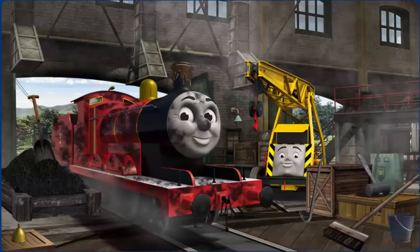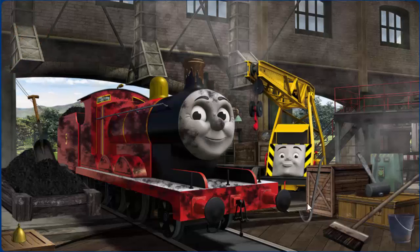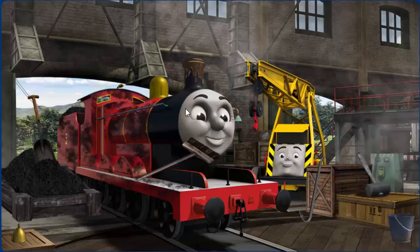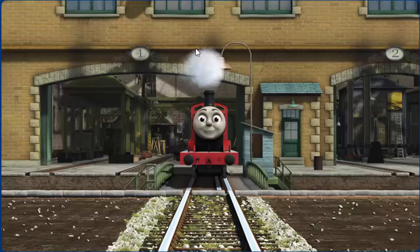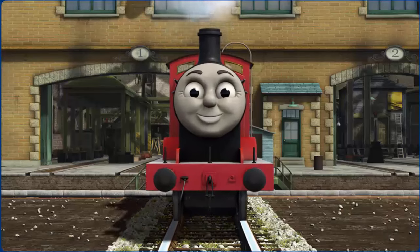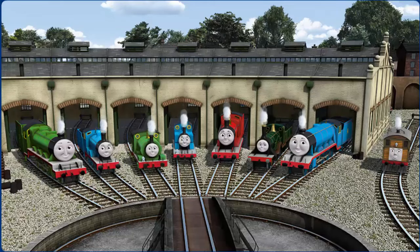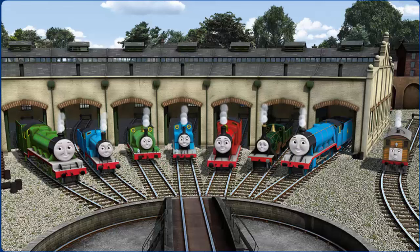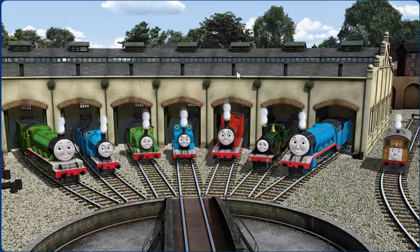James is covered with soot and his funnel is clogged with mud. Great job, but there's still more to do. You fixed it! James is ready to be really useful again. You helped repair Henry and Edward and Percy and Thomas and James and Emily and Gordon and Toby. You are really useful.